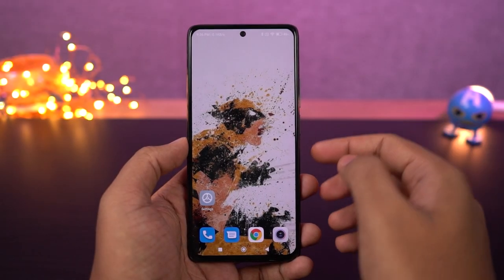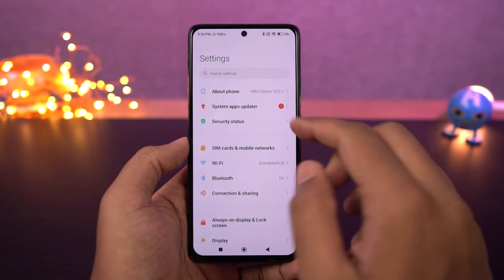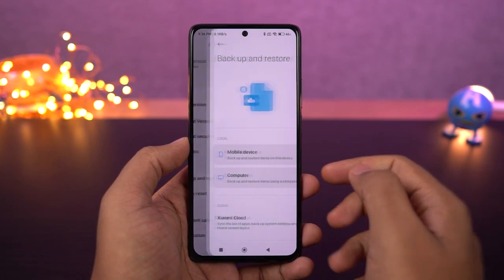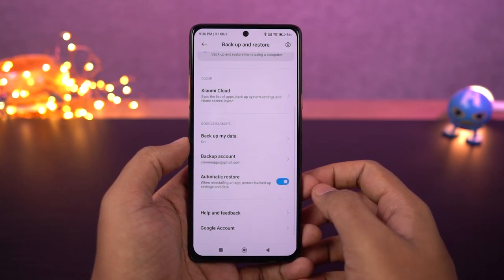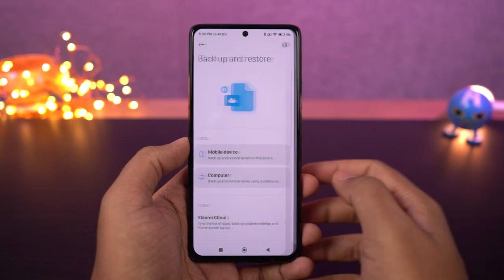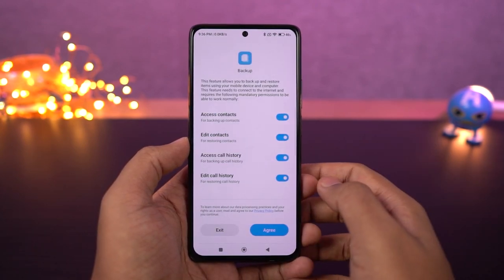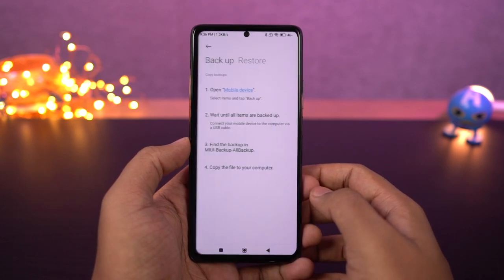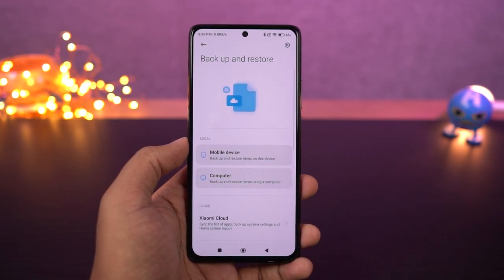Next we have local backup. In backup and reset settings, we have the option to backup everything on your phone along with user data. This is really handy when you have to reset your phone and quickly take a backup of your apps. Now when you reset your phone, all this data will be deleted. So once you are done with the backup, copy it to your PC or a pen drive and transfer it back to your phone once you are done resetting your phone.